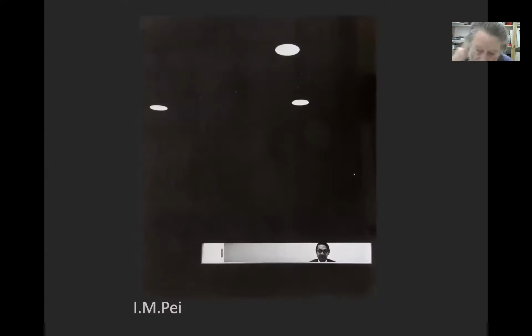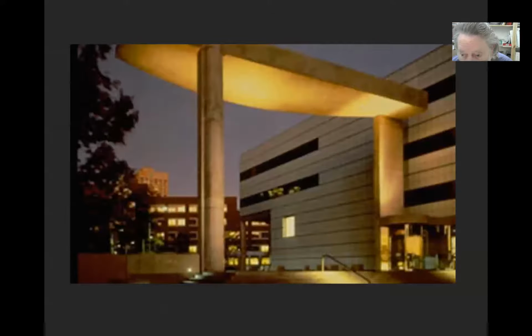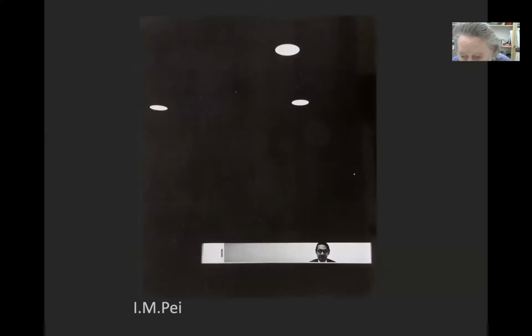This is I.M. Pei, architect. Believe it or not, this whole black screen and that one thin banner of window is a portrait of I.M. Pei, the architect. And here's one of his buildings. Sorry about the low resolution. It was a bad copy off the internet. But given the design of this building, does this picture make sense to you? It does to me.